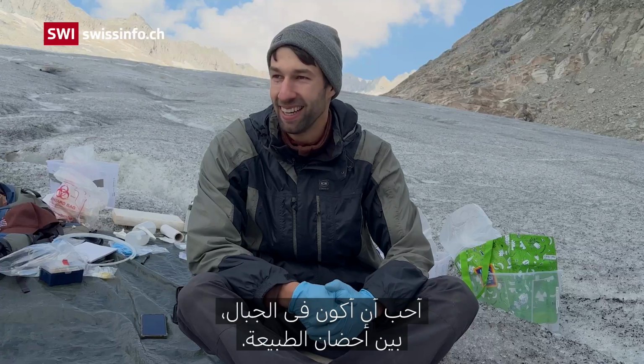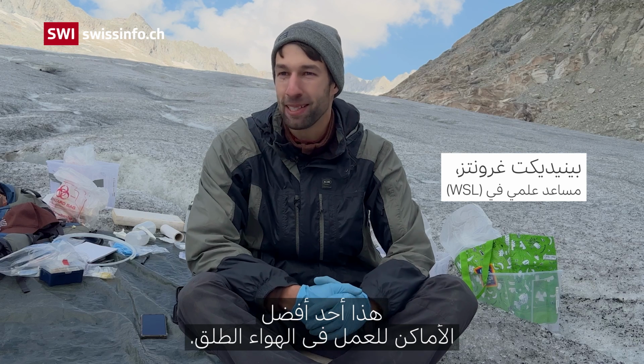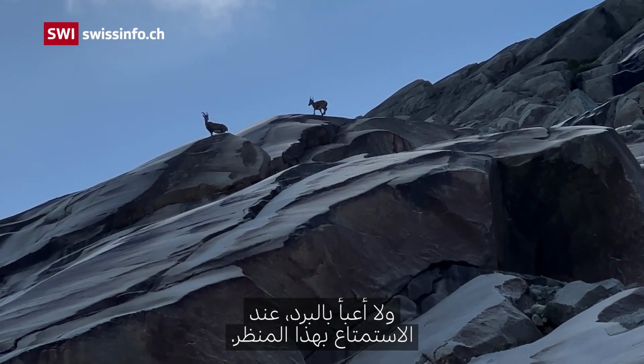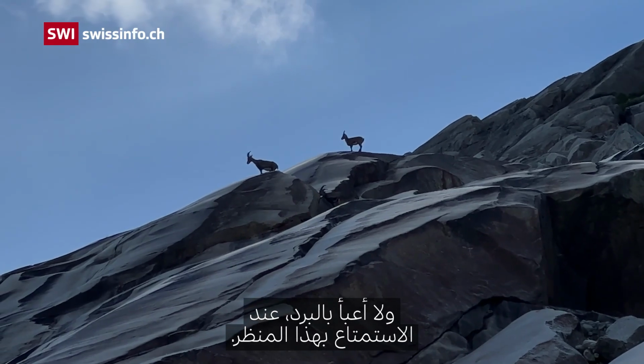I like being in the mountains, I like being in nature. So for me this is one of the best jobs I could have, just working outdoors. I don't really mind being a bit cold every now and then if I'm able to see this view while working.